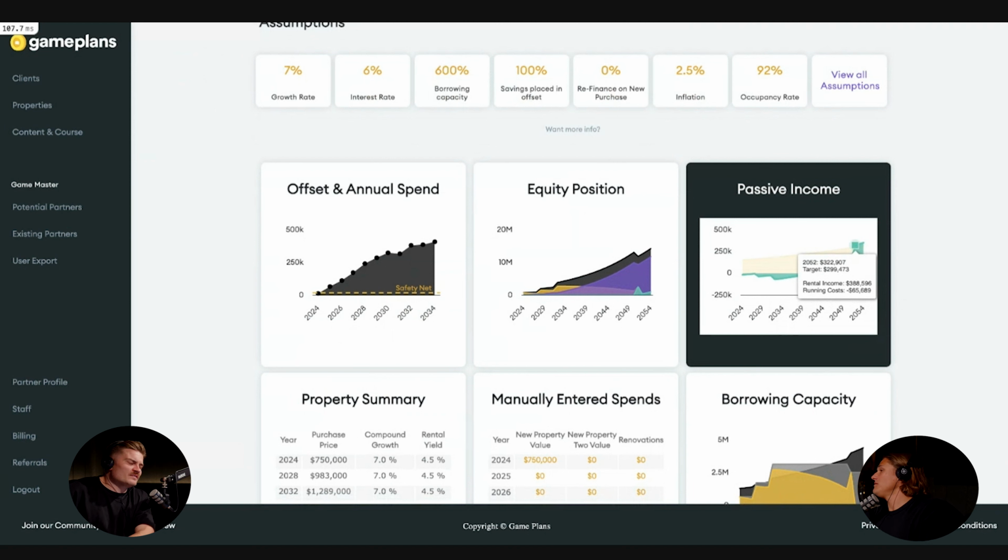Fair enough. So that's probably it in terms of the three different buying points. What are some of the main mistakes that you see people make in mapping out where they want to go, and the passive income and properties they need and stuff like that?